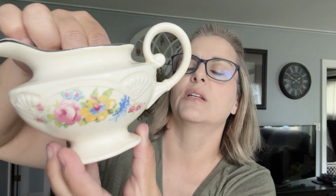But here's another creamer, and it's Homer Laughlin, which is my favorite. Made in the USA, J36 and 8. But super, super cute little spring pattern of florals on there, and it was only $3.99. And it looks like it has some kind of a gold or silver rim on it, which is cute.